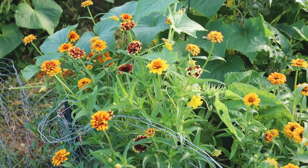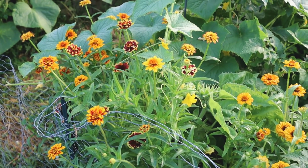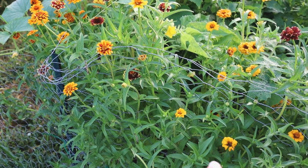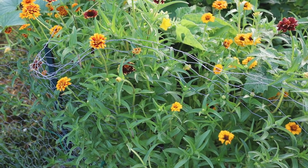Well, these are supposed to be about the same size blossoms, but they're not. And that's really, I think, because there's just, I don't even know how many plants are growing in here.